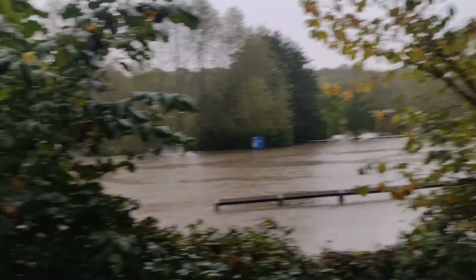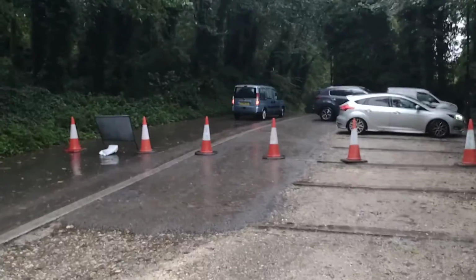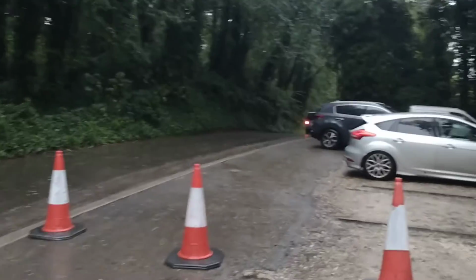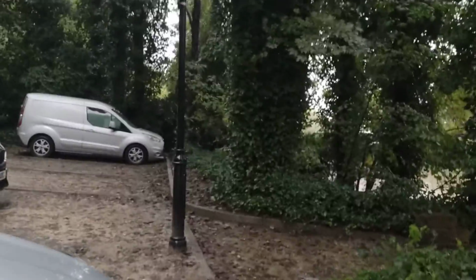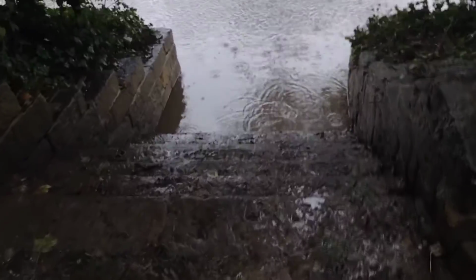So if we turn round, this is the car park where it's usually packed out on a Saturday morning with walkers. We'll see how far we can get down these steps here, and so give you an idea. In fact, you won't be able to get down the steps. Look, there's the steps that go down normally to the Trans-Pennine Trail, which is below.